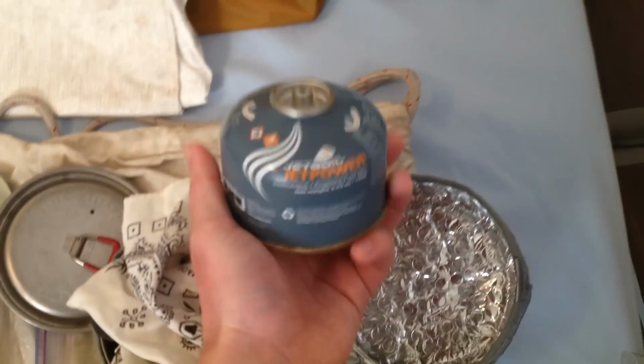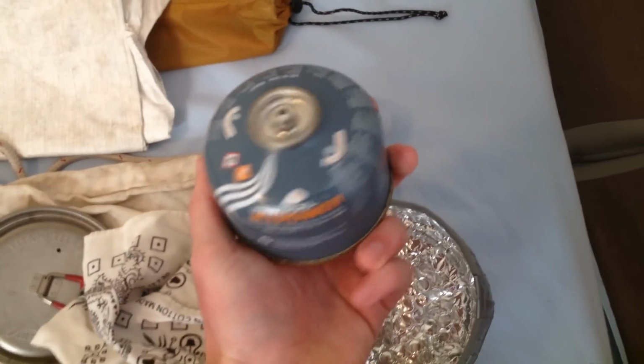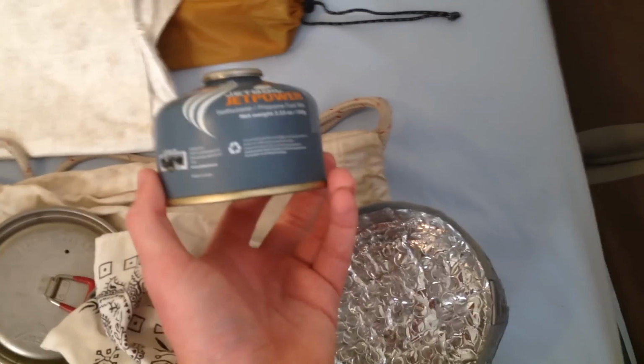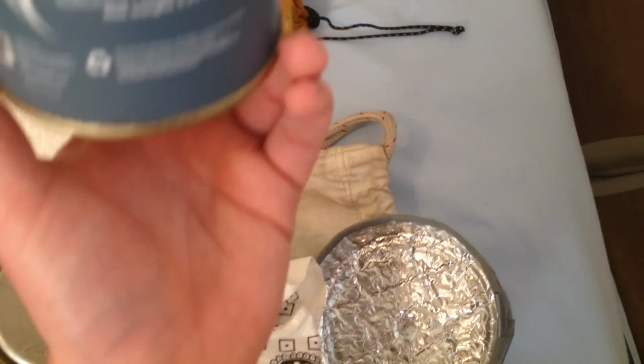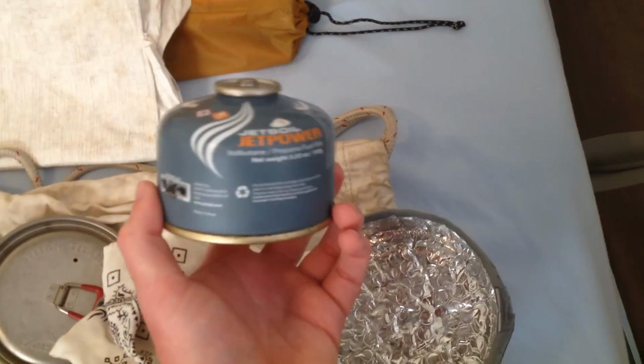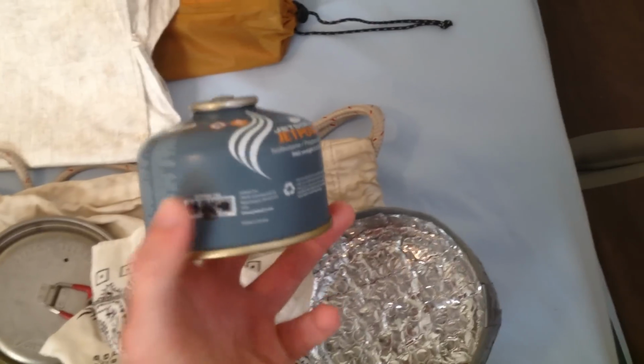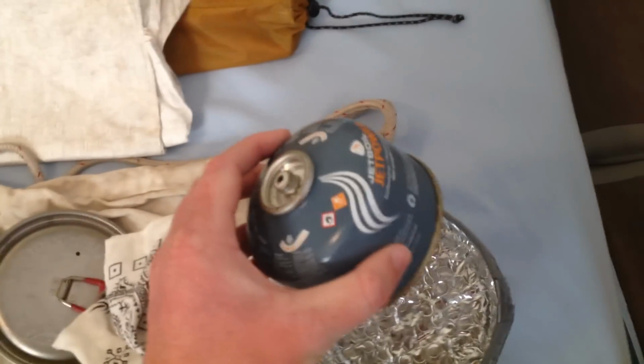Some people were worried. I was concerned about fuel availability. Don't be concerned. You can get them almost anywhere. The trail towns and the resorts in Oregon, everywhere you're going to pass through knows you need this, and they want to make money off of you, so they stock these. Don't worry. You're going to be able to find partially used ones in hiker boxes. You will always be able to get fuel, okay?